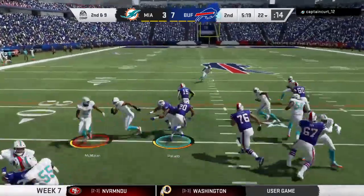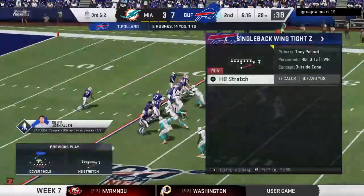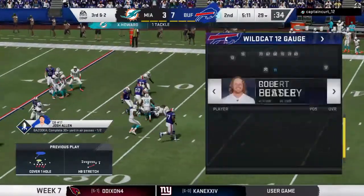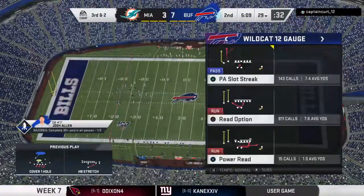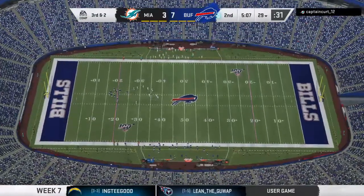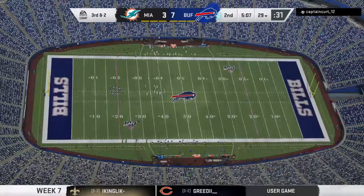On 2nd down, it's Pollard, and he's able to get most of what he needed on the carry there. 7 yards on the gain, and it's 3rd and 2 now. And there we saw one of the downsides of blitzing during a run down, because sometimes you get out of your gaps. You don't fit the run quite as well because you're headed towards the ball carrier with abandon.